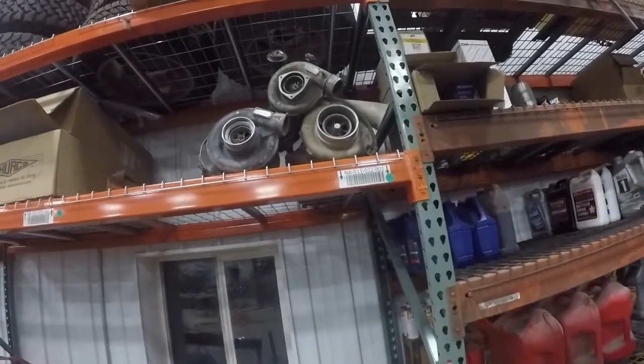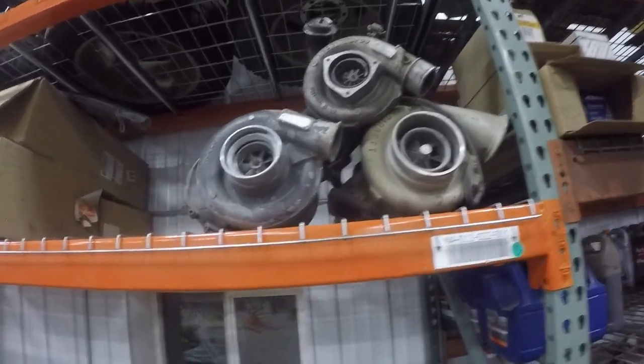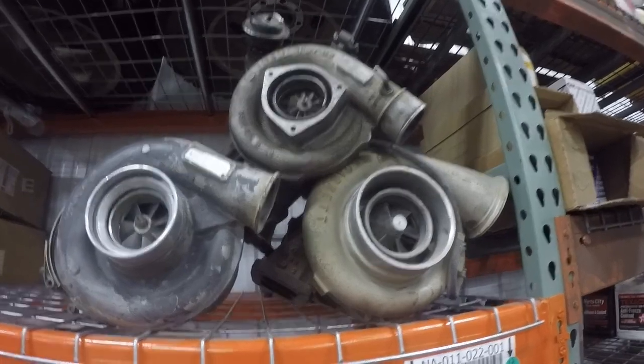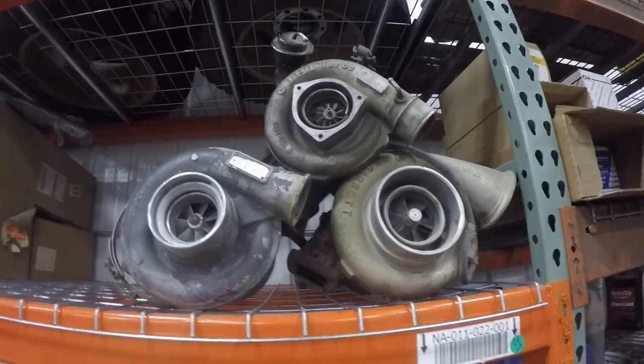We got the tower of turbos that are taken off some equipment. But the top one is off of an LB7, off of my LB7 before I rolled it. And believe it or not, that turbo has 7,000 miles on it. Mint, right?